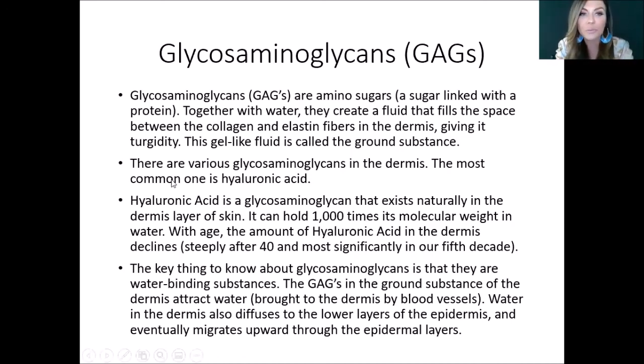to our tissue. Hyaluronic acid is a glycosaminoglycan that exists naturally in the dermal layers, or dermis layer, of the skin. It can hold 1,000 times its molecular weight in water. So that's why it's so great as a filler. With age, the amount of hyaluronic acid in the dermis declines steeply after 40 and most significantly in our fifth decade. So we really start to lose this and we start to lose the fullness of our face, right?